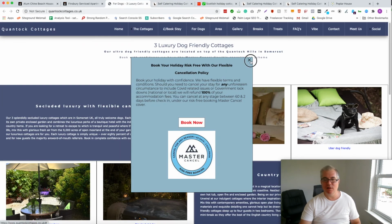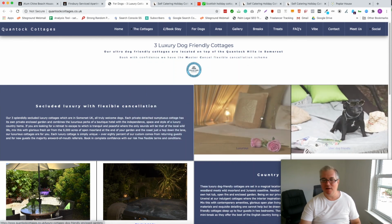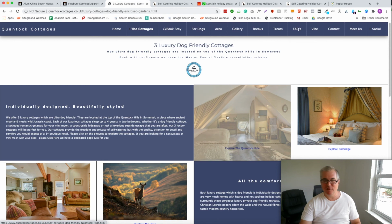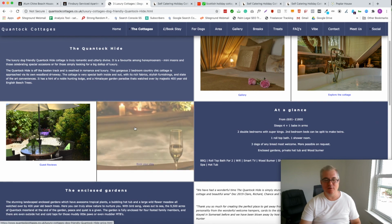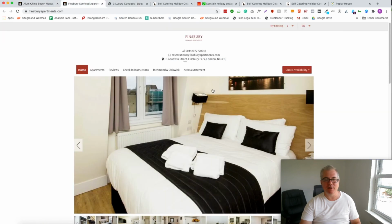This one, again, it's not terrible, but the design looks probably 10 years out of date. And this sort of thing is confusing because you click on the image and nothing happens. The text is not very well formatted, and can you imagine how easy it would be to get these sites looking good?